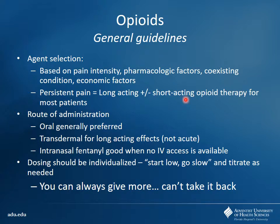Now, if it's someone who just had, say, a broken arm, do they need a long-acting formulation with an acute formulation on top of that? No, that's an acute issue. It's going to be something that's temporary. However, if they had an injury and they have this chronic low back pain, that might be someone who's going to be better off getting a basal kind of drug and then getting a breakthrough drug on top of that.